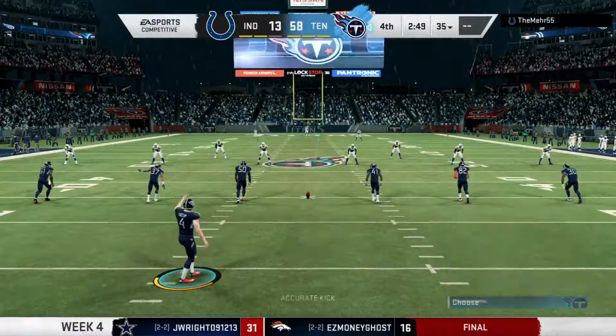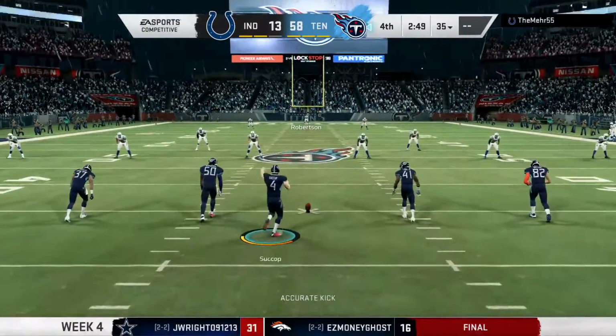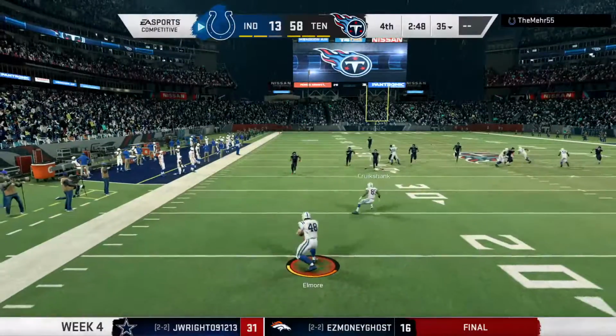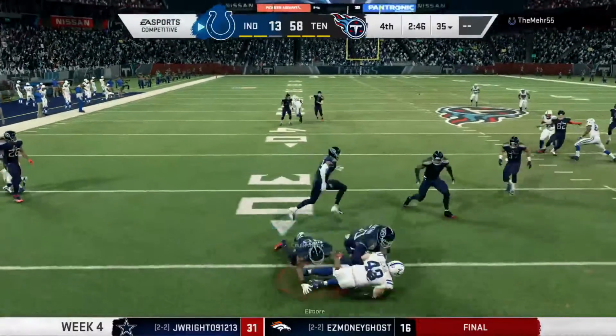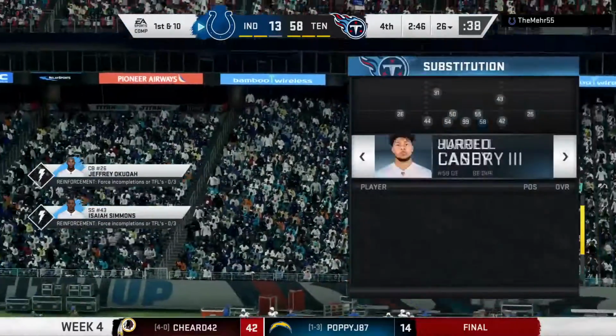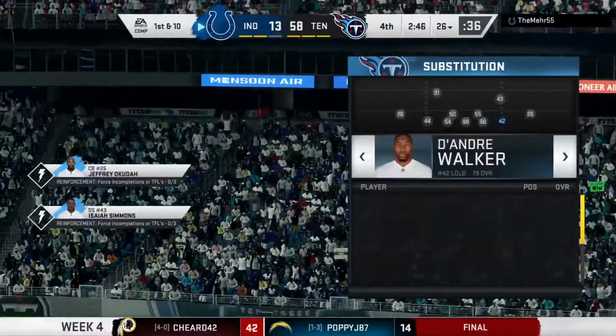Extra point up and good by Suckup. And the lead will swell by one more. So a very short kick here. This will be taken by one of the up men. And he'll get it up to about the 26-yard line, just across the 25.